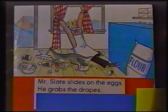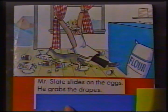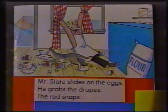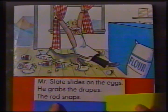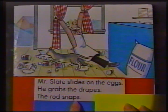Now he grabs on tight, hanging on the drapes. This word says, right, that's a name for curtains. Ready to read? Well, don't you try that, kids, because you know what happens? The curtain rod will snap right in two and pop, break. This word says, sn, sn, snaps, snaps. And we're reading about the curtain rod. Ready?